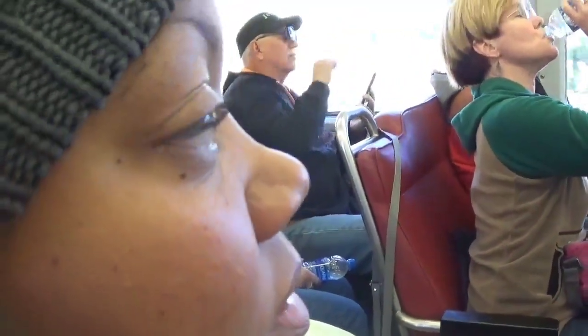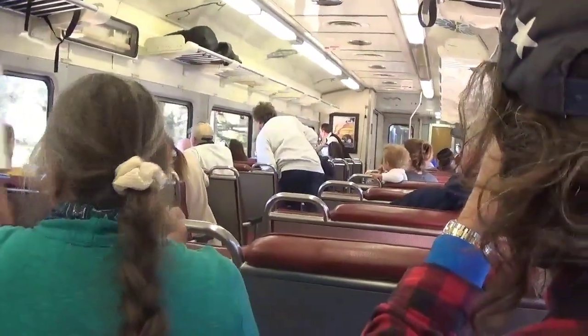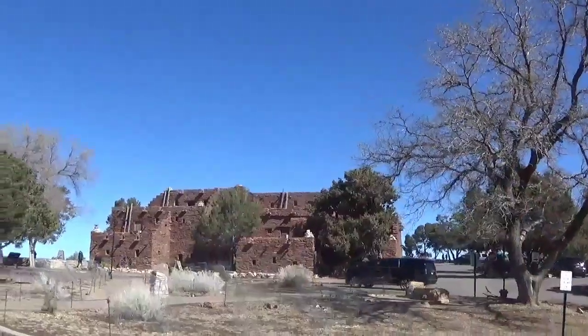Those of you on the left-hand side of the train, look up towards the front of the train, you see the witch's cap on the top of the Alcabal. There it is. The witch.